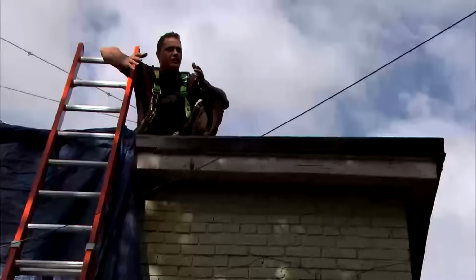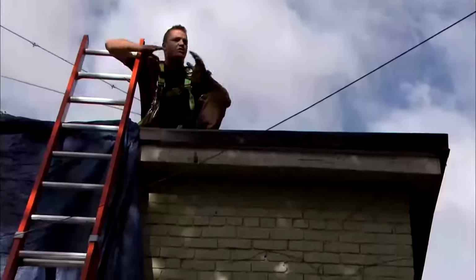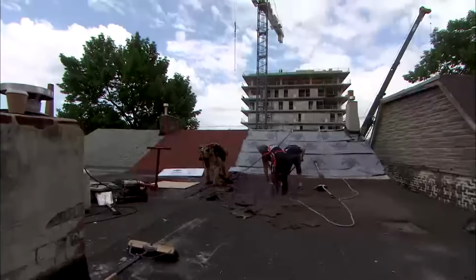I wanted to tear this whole thing off today and just get the whole thing redone, which we cannot do now. It's gonna rain today, it's gonna rain tomorrow. Steve and I have agreed we're gonna tear off half of this roof and get it covered. We have to protect the house.